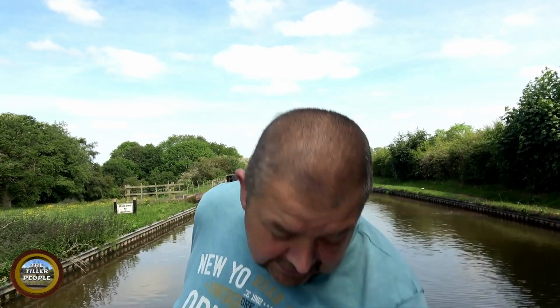But it's had its problems, the Shroppy. I can go into some more detail as we go further along, but embankments and cuttings and breaches cause problems galore. Just another boat coming for this last Audlem flight, so I'll hang around.